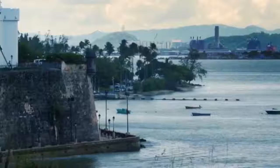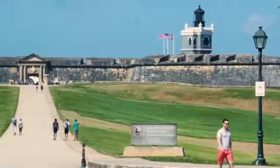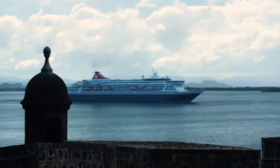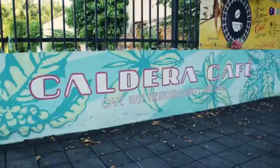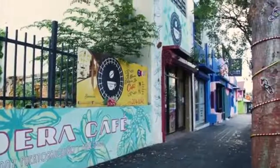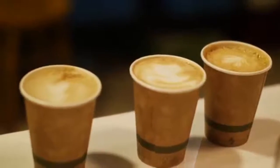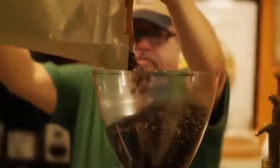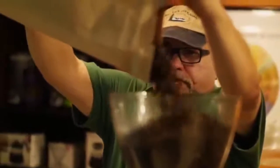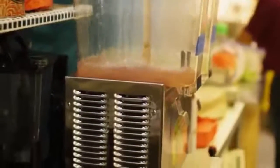Puerto Rico is home to many pharmaceutical manufacturers, as well as a thriving tourism industry for which Caribtrans moves raw materials and supplies. But serving small businesses is still the company's bread and butter here in San Juan. Businesses like Caldera Café, a local coffee company. Owner Alfredo Rodriguez started growing coffee beans at his mountain farm about 20 years ago. He recently ordered a variety of new equipment for his farm and shop.